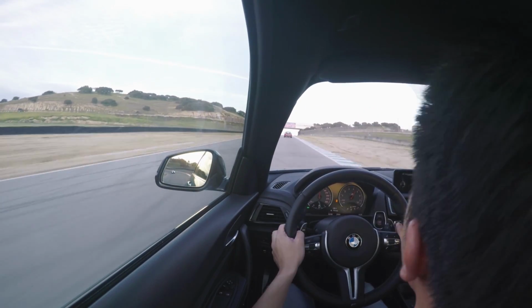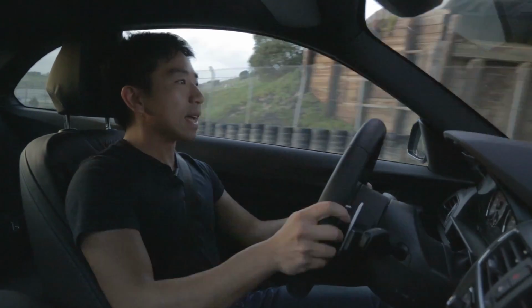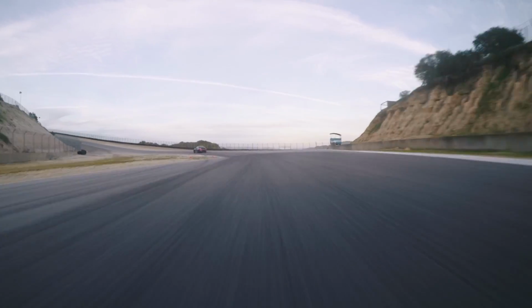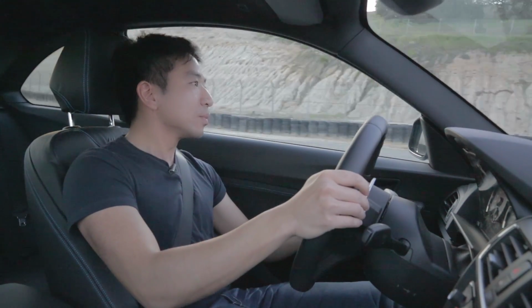There we go, neat and tidy. You can drive this car neat and tidy or fast and loose, it's really up to you. And that's really the hallmark of a great driver's car, isn't it? It gives you options.